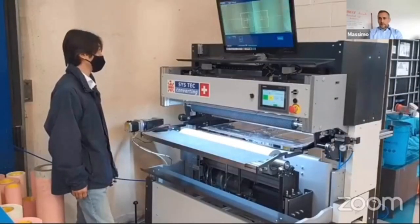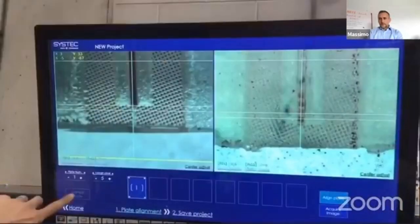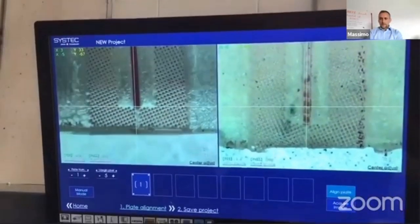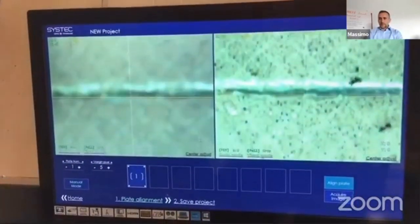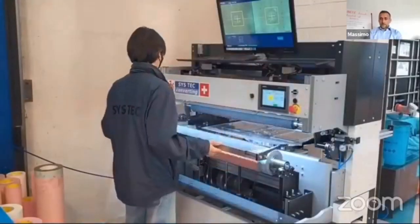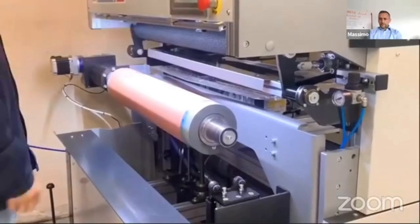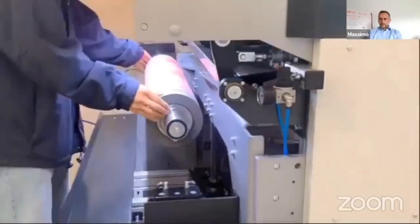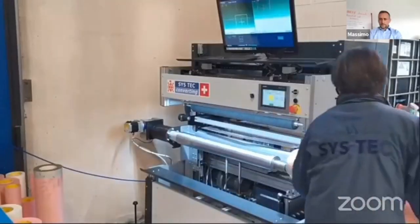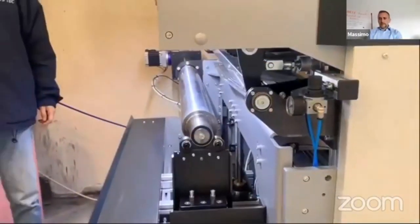Now we are entering into the check of the register. You will see the side band, the control band of the plate. You know that mainly in the narrow web market, they must perfectly join. And you will see that the plate is perfectly straight on the repeat without interaction of the operator. Perfect. The operation took less than 3 minutes.